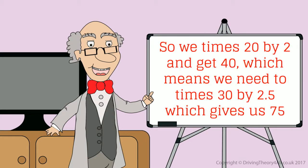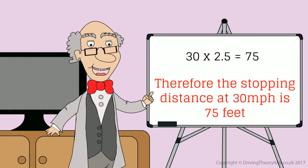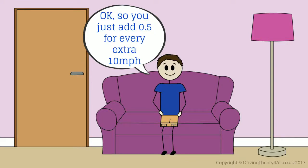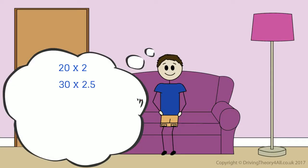So we times 20 by 2 and get 40, which means we need to times 30 by 2.5, which gives us 75. 30 times 2.5 equals 75. Therefore, the stopping distance at 30 miles per hour is 75 feet. Okay, so you just add 0.5 for every extra 10 miles per hour? That's correct. 20 times 2, 30 times 2.5, 40 times 3, 50 times 3.5, 60 times 4, 70 times 4.5.